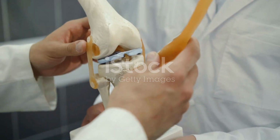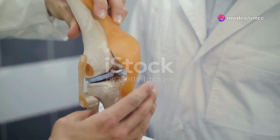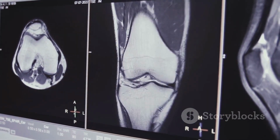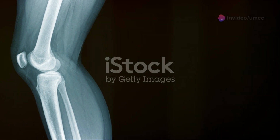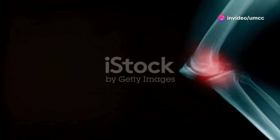Your knee is the largest joint in your body, built for both strength and movement. It's more than a simple hinge. It's a complex system of bones, cartilage, ligaments, and muscles working together. The femur (thigh bone), tibia (shin bone), and patella (kneecap) form the joint, with articular cartilage allowing smooth, pain-free motion. At the end of the femur are two rounded knobs, the femoral condyles, crucial for knee movement.